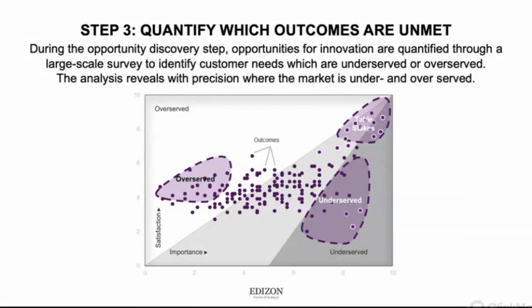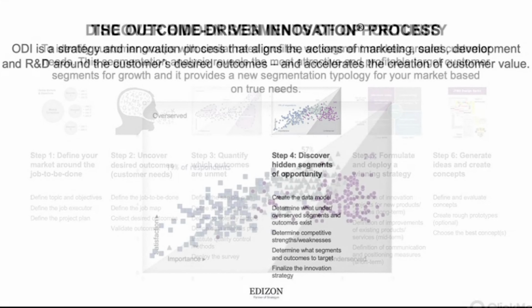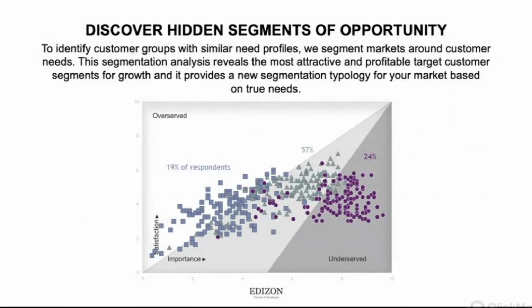And it goes even further. Once we have data in place, it's also possible to zoom in on that data and to discover hidden segments of opportunity in any market. You will realize, and we realize this in many of our research studies, that not every customer is identical, that you have job executors out there that are extremely challenged in getting their job done. These are those people who will give you high importance scores for many needs and, at the same time, low satisfaction scores for many needs. And you can see in this example here, this would be 24% of the total population in the market. And this is what we call an underserved segment.